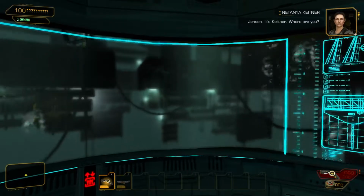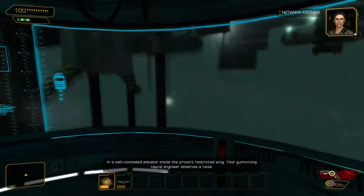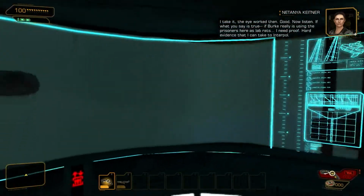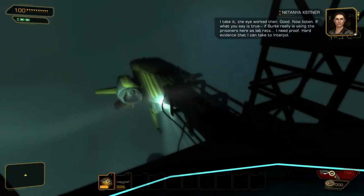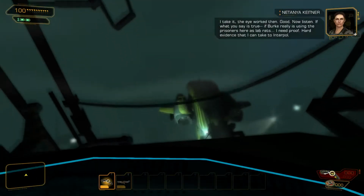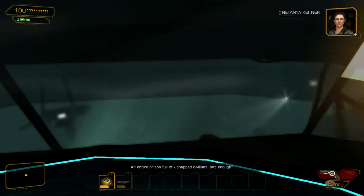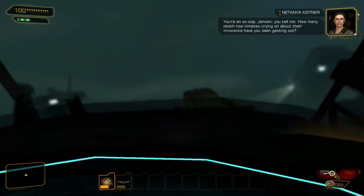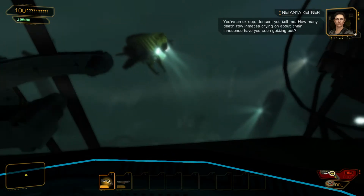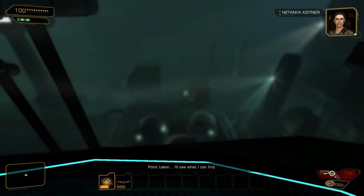Jensen, it's Keitner. Where are you? In a well-concealed elevator inside the prison's restricted wing. Your gun-running neural engineer deserves a raise. I take it the eye worked then. Good. Now listen, if what you say is true, if Burke really is using the prisoners here as lab rats, I need proof. Hard evidence that I can take to Interpol. An entire prison full of kidnapped civilians isn't enough? You're an ex-cop, Jensen. You tell me. How many death row inmates crying on about their innocence have you seen getting out? Point taken. I'll see what I can find.